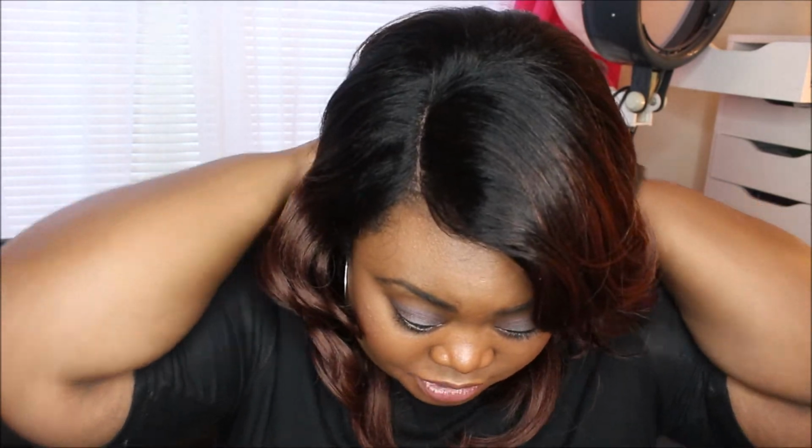So let me pull it to the front. I will say she has some texture. This hair is full. It has weight to it. I would say definitely a yaky texture, light yaky, not too much, but she's heavy. Soft lace, but not so soft that I feel like the wig is going to lift up or fly off my head. It's very comfortable. I'm not itchy at all, no irritation. This bang is heavy. This bang has weight, which is good.